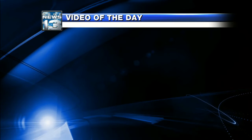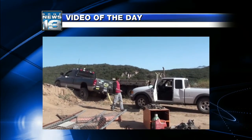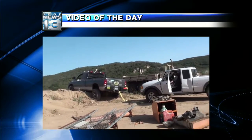Let's show you what's going on. We start with this. You're trying to help a buddy out, right? He's got his truck stuck. Your truck may be a little smaller, so you decide, hey, man, no problem, I got you. Now, what do you do in a situation like this? You ease the guy back and get him out of there.